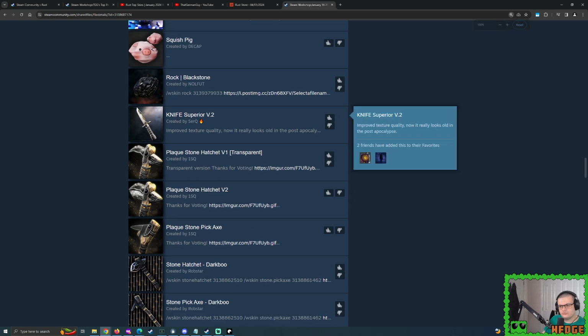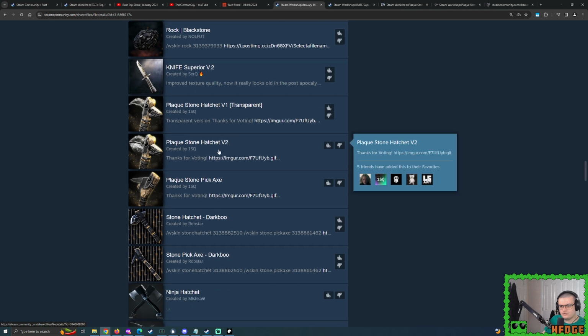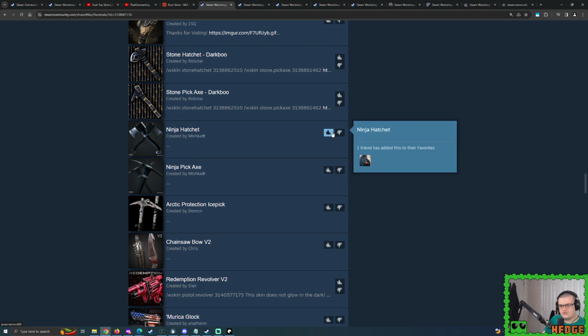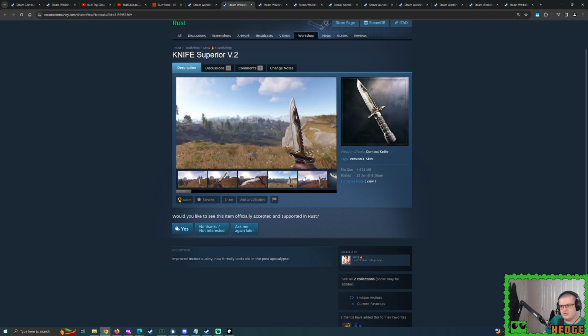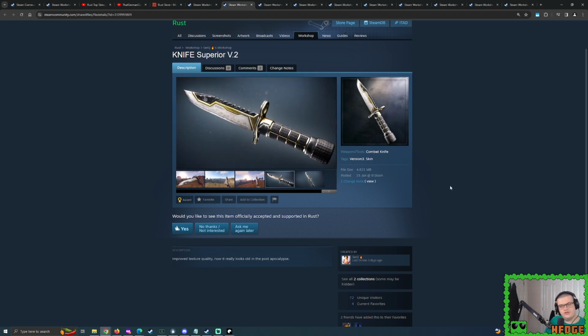Moving on, we have some tools to take a look at. We have this Superior Knife, and then we've got these Plaque tools, Dark Blue tools, and then a collection continuation. Oh, two to talk about, right? Okay then. So Sir Q is currently trying to build up a brand new collection, it seems. He's produced this Superior Knife. Get a good look at this. Now, quick question. I believe we have asked this before, and I'll ask you again. When was the last combat knife skin to be accepted? Think on it.